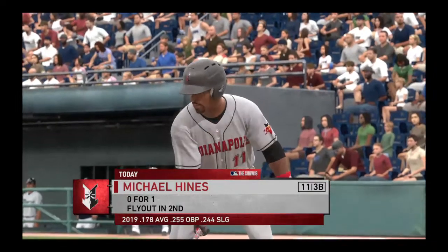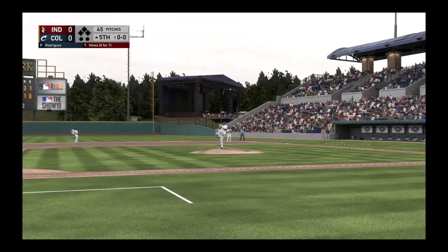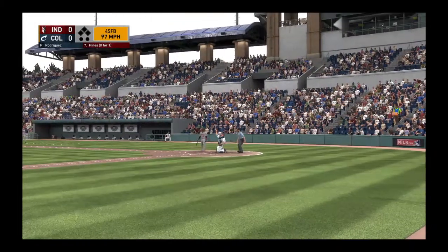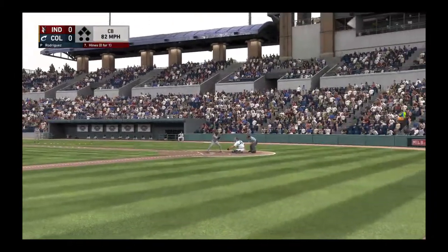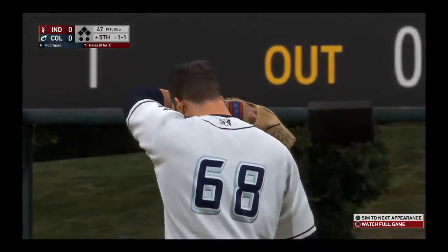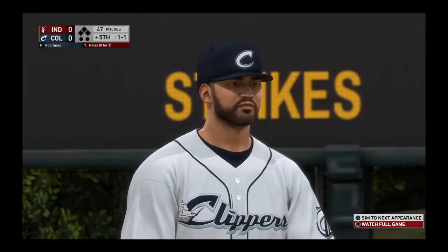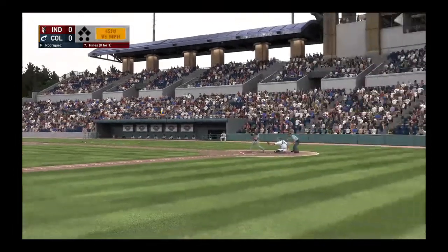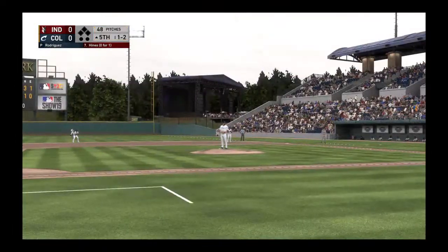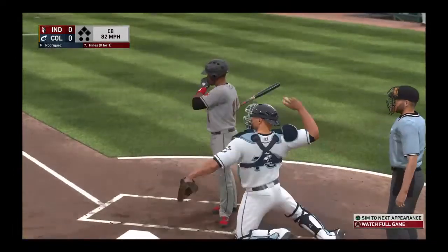Coming to the plate now, Michael Hines. He flew out in his last at-bat. The third baseman, Michael Hines. First pitch of the at-bat. Fastball taken, but that gets the zone for a strike. And this one's downstairs. It's a ball and a strike. And he pulled up in time, but it's a called strike 2. 1-2. 1-2 pitch is a curveball that misses, 2-2.